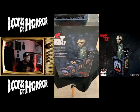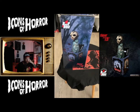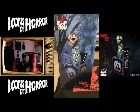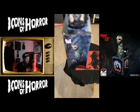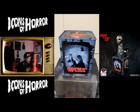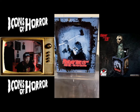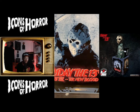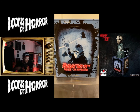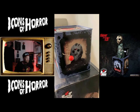So yeah, the box is lovely. You can see the scuff marks just up the top left there from the box that I got, but I'm not bothered, as long as the box isn't in terrible condition. There's a nice full view of what Jason looks like in his popped up state. And we're back to the front of the box, and this is the money shot here, the main event. It's a tin box. It's really good quality. It's printed on really well. Even just zooming in right there, you can see the Friday the 13th logo, the New Blood, almost has a glow to it. And there's the little handle.